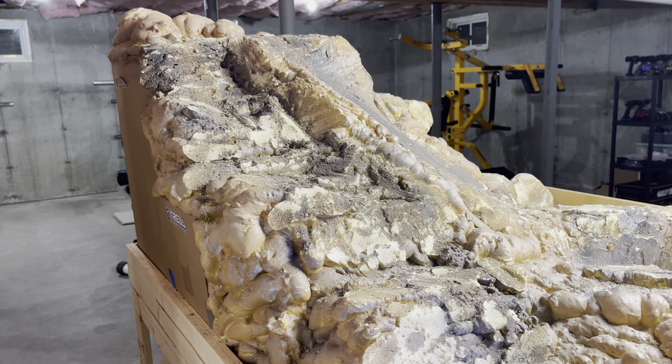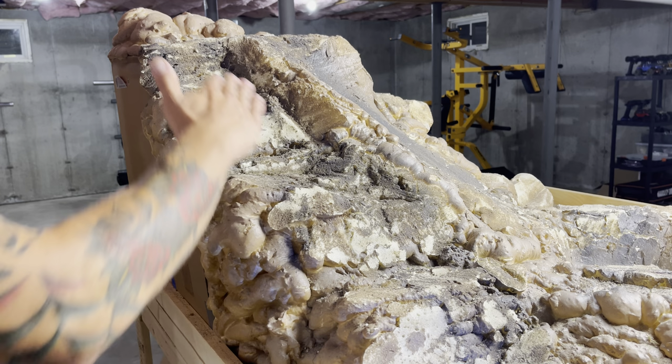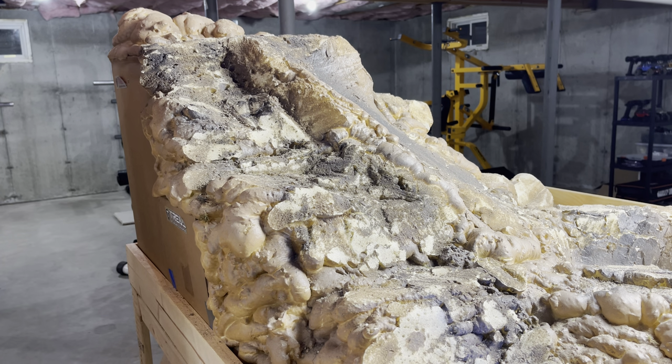Let's also try the escalator. This is a very steep, oscillating obstacle here. So let's do the deadbolt here. This is a good test of vertical climbing ability and technicality.